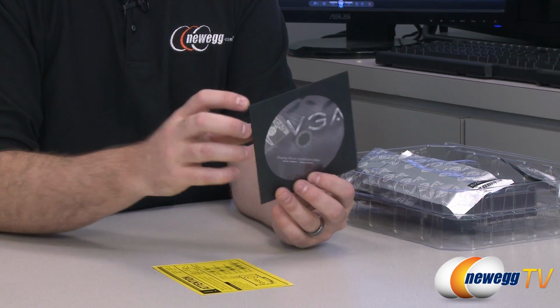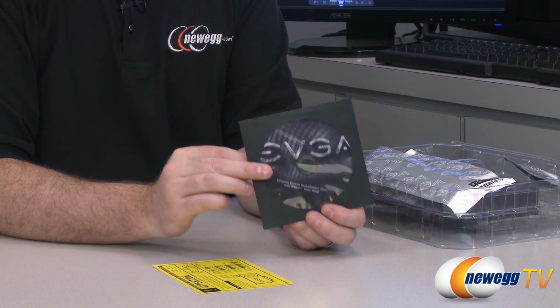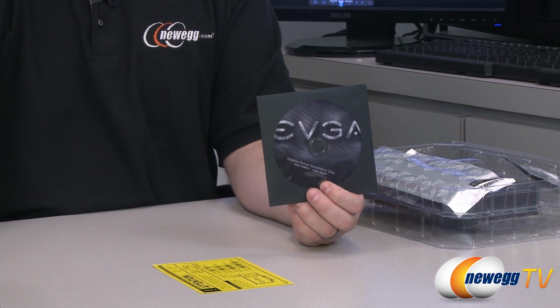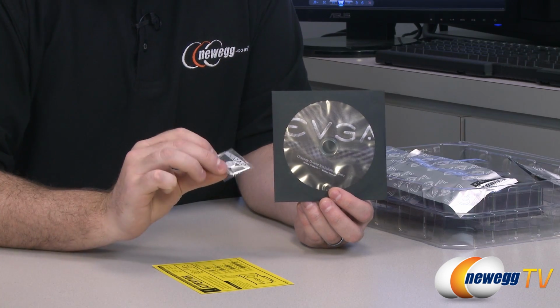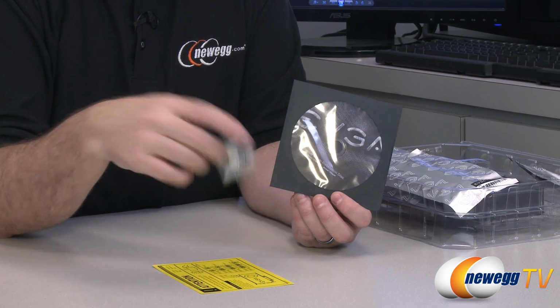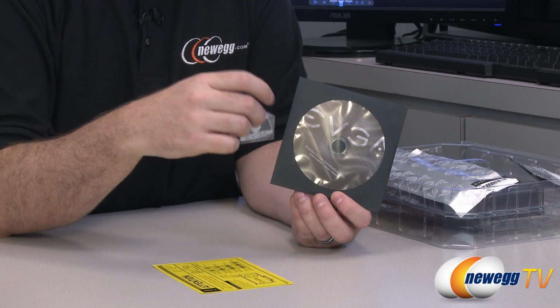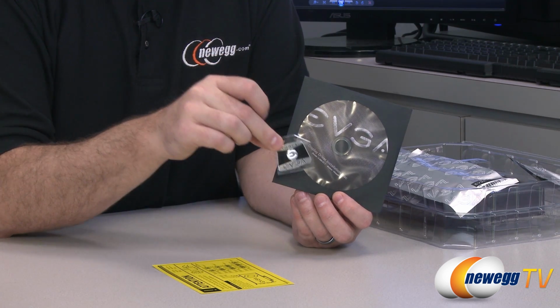You get an EVGA display driver disc right there. The shipping drivers that I have been using that ship on this disc are 304.87, and those are the drivers that I used for the benchmarks. There's probably going to be some updated drivers right at launch, so get the updated drivers from the NVIDIA website rather than loading them off of this disk. Those will also give you any EVGA utilities that are included.